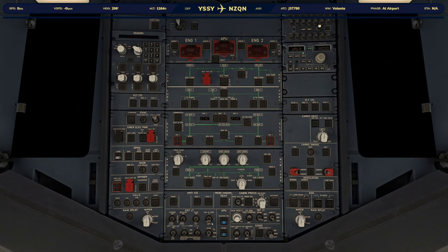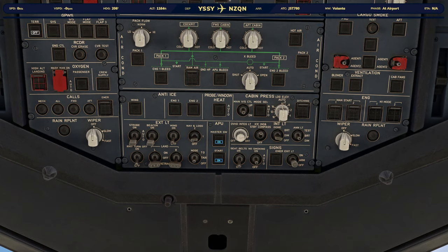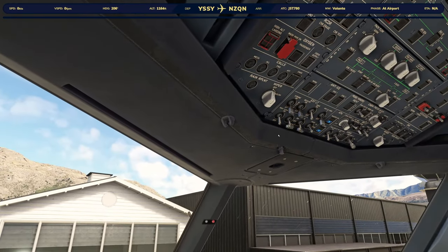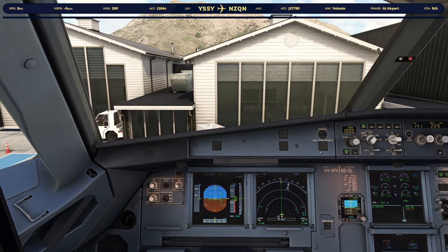Let's switch off everything. Passenger seatbelt sign goes off. Nav logo lights. Now, why is this always... There we go. That's off. Now just wait for the APU to start up. Do I have anything on? Yeah, taxi lights are still on. Okay, that's off.